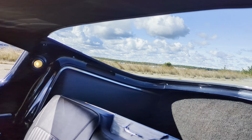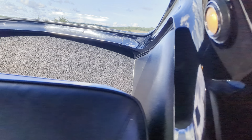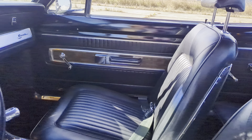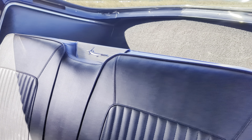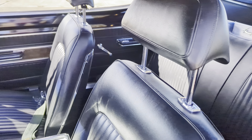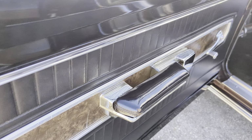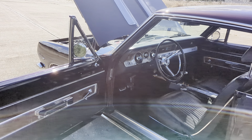Beautiful headliner. Love how this back seat folds down too. Very cool. See, the interior lights are working super nice. And it's got that nice fold down back seat. Kind of turns it, then that plywood panel drops. Oh, wow. For access to the trunk. Right, yeah. And you can sleep back there. Cool. Love the wood grain too. Such a nice touch. Pretty car.